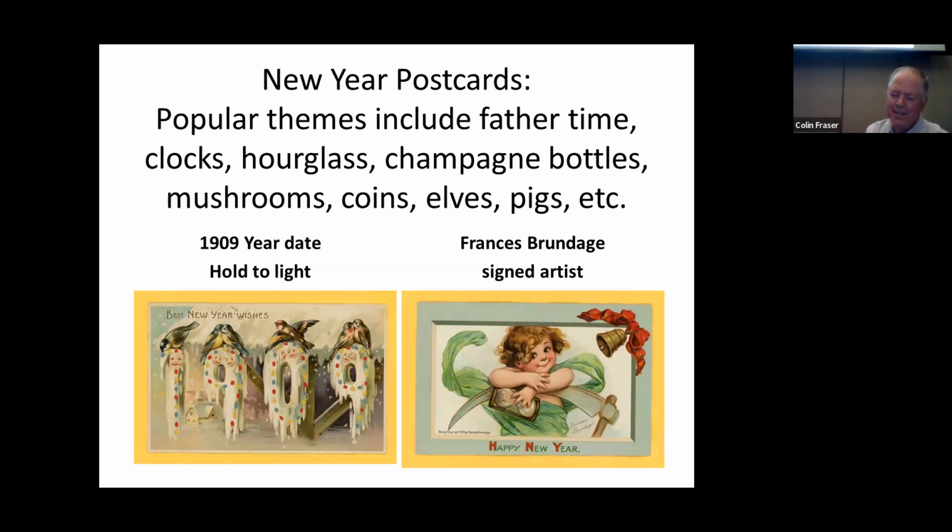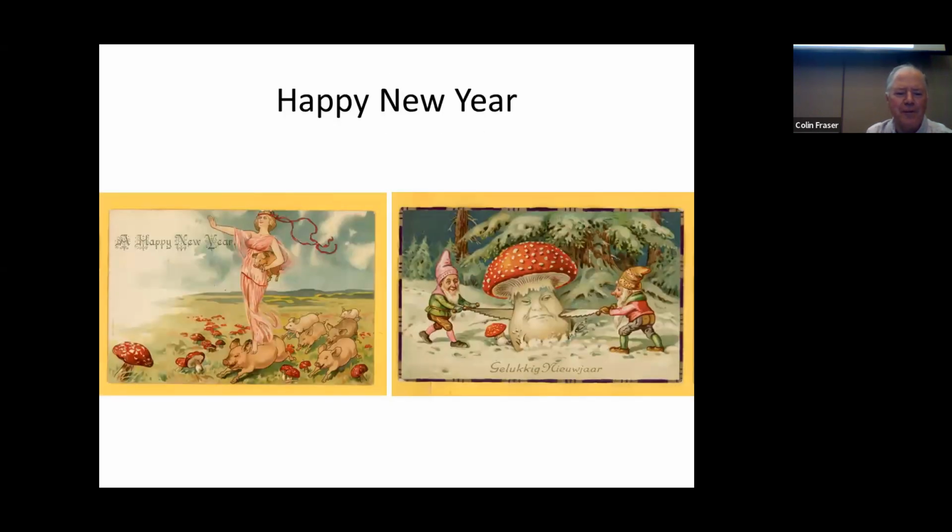We're going to look at a few more of these. They're a lot of fun to collect because the artist's work is good, and let's look at a few of these. So the one on the left here, I just recently found looking through some of my stuff. Happy New Year shows a lady riding on a pig and a bunch of pigs going through a field of mushrooms. I guess that the mushrooms were considered a symbol of good luck, and as well, pigs were. And on the right, there's a picture of two elves cutting a mushroom down as though it was a tree. So it kind of speaks to the time.